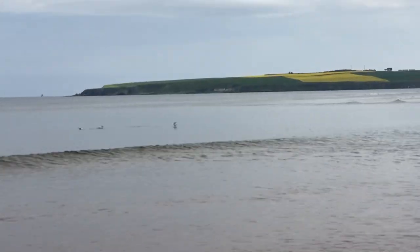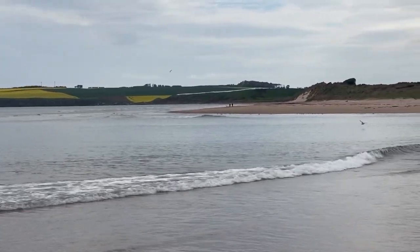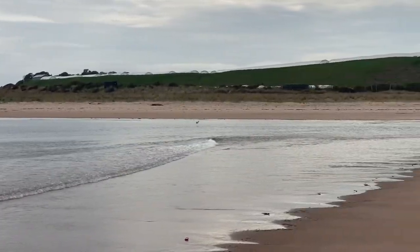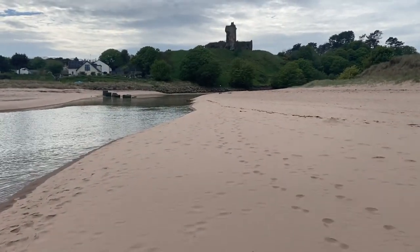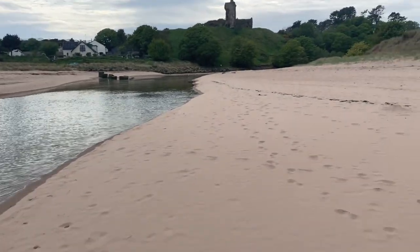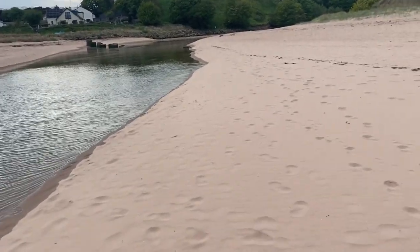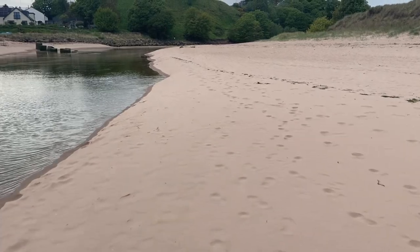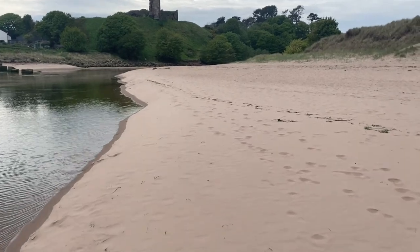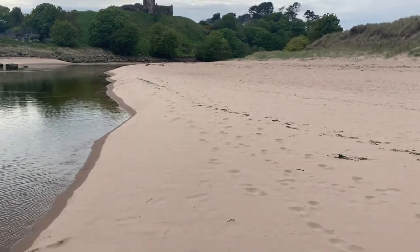I must say, Lunan Bay's looking very calm today. Not much activity at all. The waves are quite small. Yeah, not much going on today. There's people off at the castle taking some pictures. Now, down here somewhere, there's the remains of a World War II tank. It's not a tank trap, it's like a metal bit from a tank, I think it was. But you only see it sometimes when it's very low tide and the wind blows all the sand away. I think it's just up here a little bit.